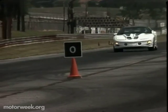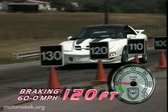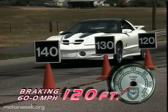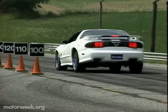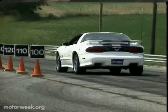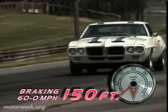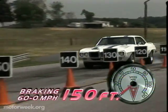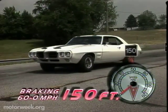With today's anti-lock equipped 4-wheel disc brakes, the latest Trans Am goes from 60 to 0 in an average of only 120 feet. Despite a soft-feeling pedal, it's secure and stable with neither fade nor lockup. A far cry from the 1969 model, which required 150 feet to stop from 60, with all the fade and lockup we expected from 30-year-old disc and drum brakes.